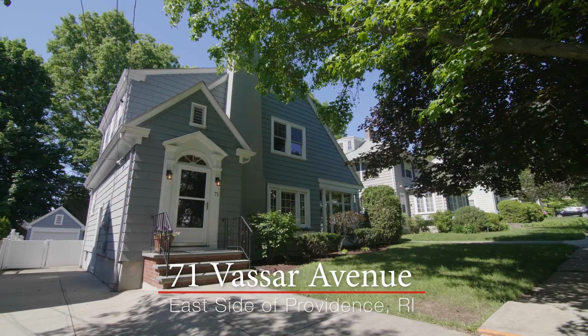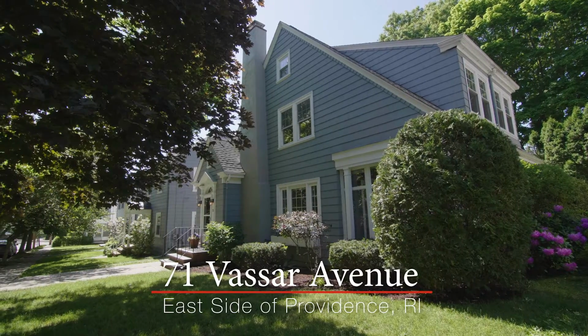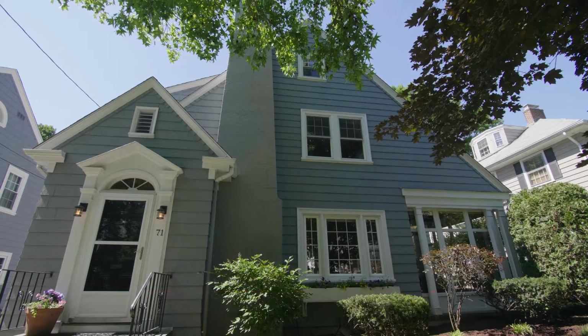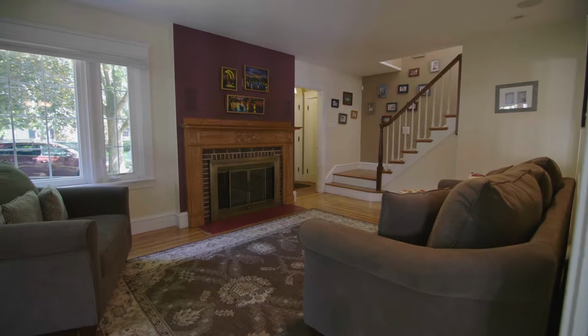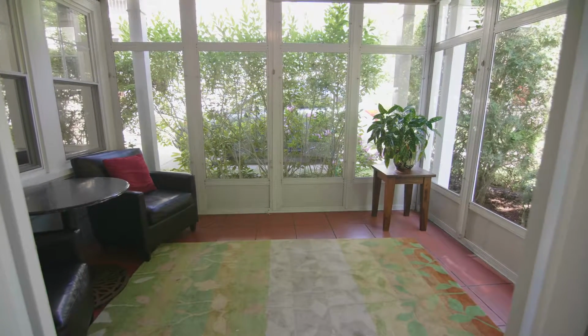Set in the heart of the East Side, this charming Colonial will instantly make you feel at home in its bright and spacious floor plan boasting natural light and hardwood floors. Step inside to the generous living room with a brick fireplace and lovely sunroom with floor-to-ceiling windows.